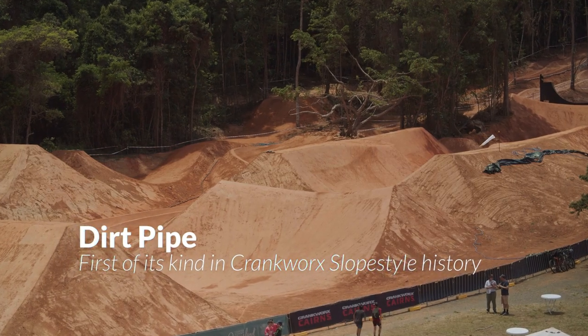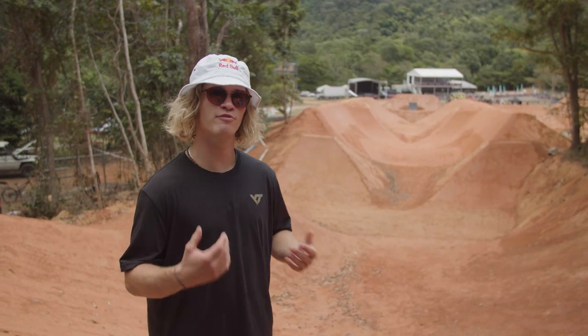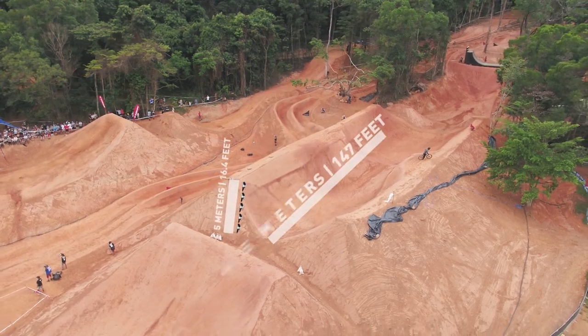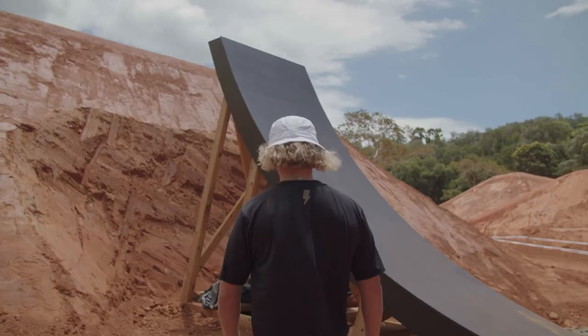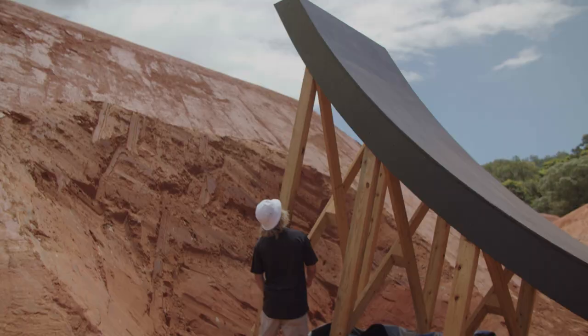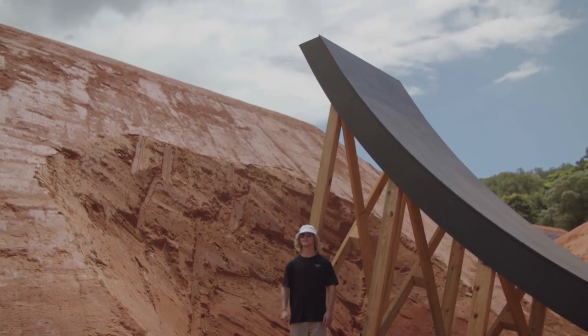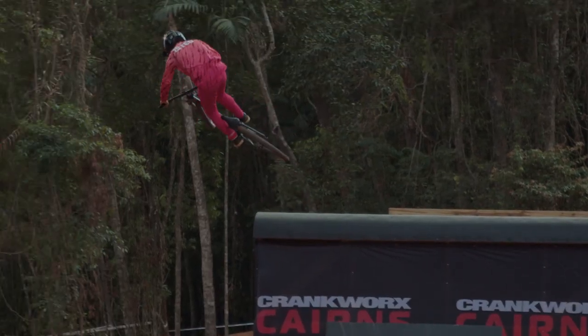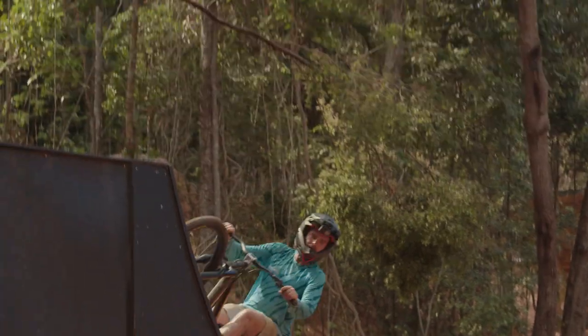This is the dirt pipe, the first of its kind. This feature is 5 meters tall by 45 meters long, which is equivalent to 13 magpies tall by 30 kangaroos long. This lip is huge. It's like 2 Eriks tall. I can't wait to see what gets thrown down here in Cairns, Australia. As they say, you never forget your first.